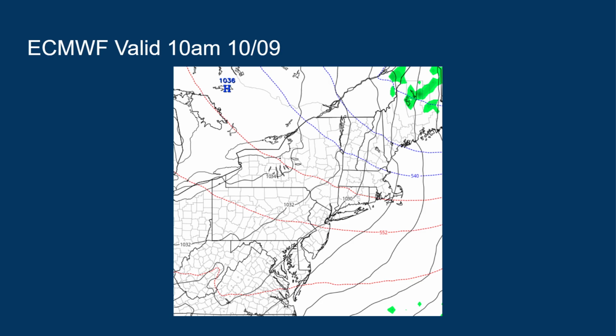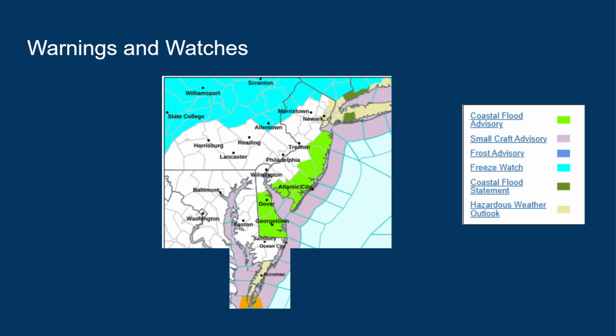As this high pressure system does come in behind the front, we'll be sitting right on the edge of the high pressure system, so we'll be seeing some constricted isobars, and we'll continue to see some elevated winds through Thursday, but that will be coming down by the end of Thursday, although we do once again have the possibility for some higher than normal high tides, so coastal flood advisories are being issued by the National Weather Service.